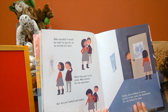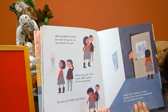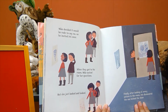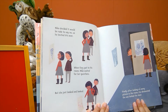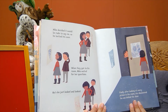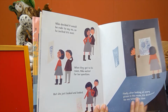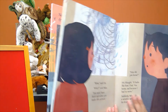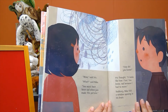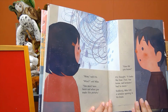Niko decided it would be rude to say no, so he invited Iris over. When they got to his room, Niko waited for her questions. But she just looked and looked. Finally, after looking at every picture in the room, Iris discovered the one behind the door. "Wow," said Iris. "What?" said Niko. "You must have been sad when you made this picture."